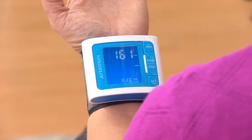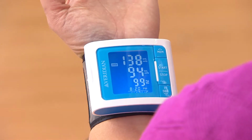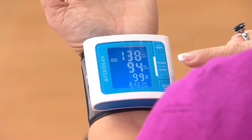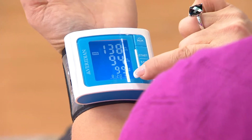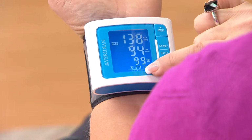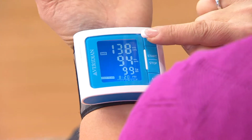Now, do you see how big those numbers are? This is going to be easy to read. The other cool thing about this is, look, there it is. 138/94. That's a little raised for me, and don't worry, I'm just on stage now, and sometimes you get a little hyped up. But look, you can see down here, there's even a date and time stamp, Dan. That tells you the date and time that you took this blood pressure, because it's going to hold up to 60 readings in the memory.